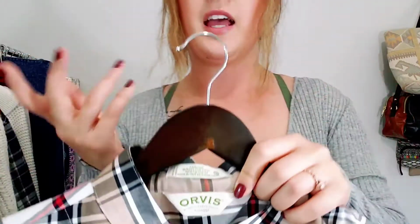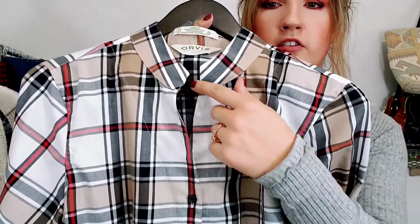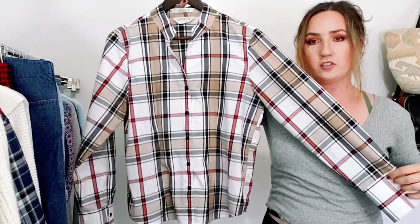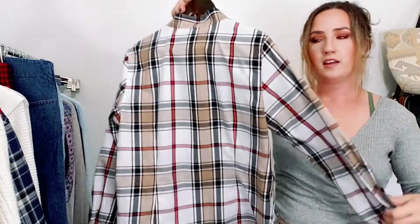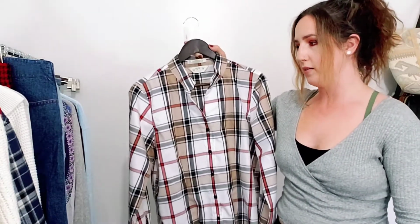Orvis. I usually only pick up wool pieces by Orvis, but this one is really, really nice. Feels in excellent condition. And it also has a mandarin collar. And again, this is just kind of along that trend. I'll also, even though this is a modern piece, list it over on Depop.